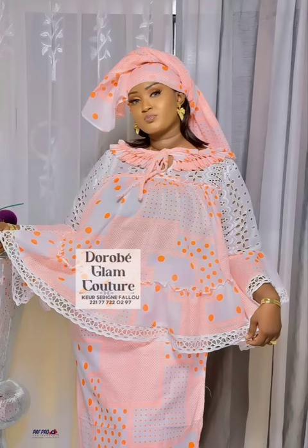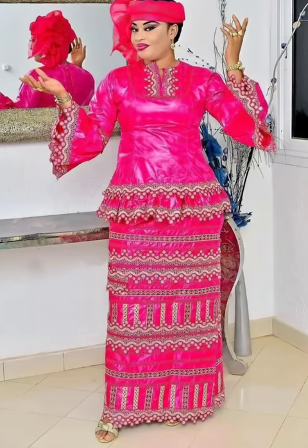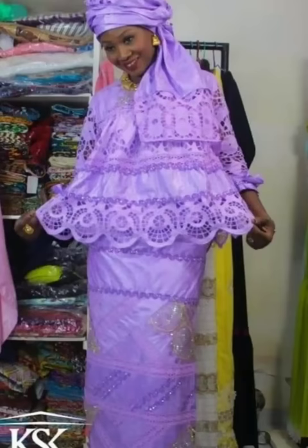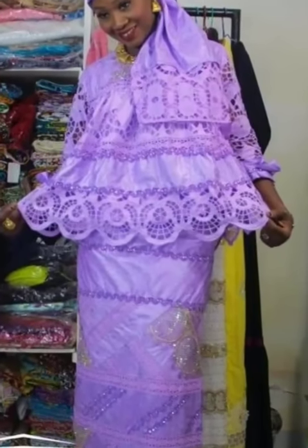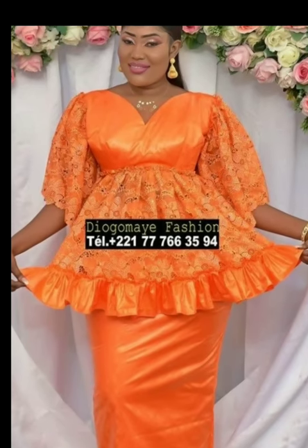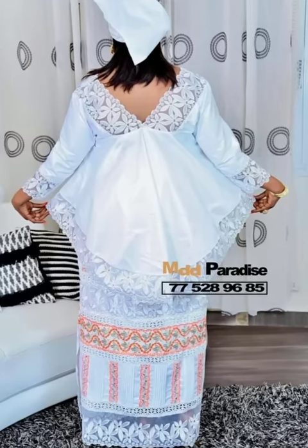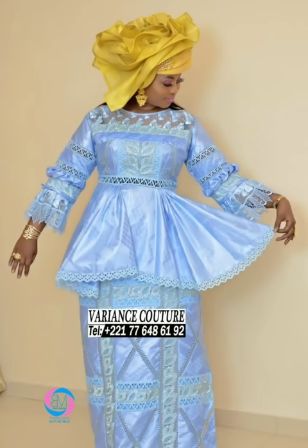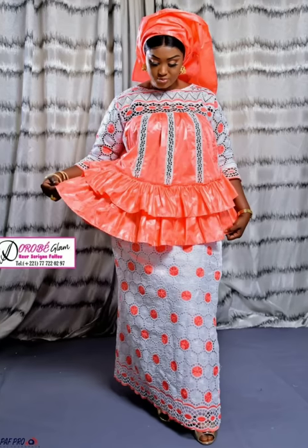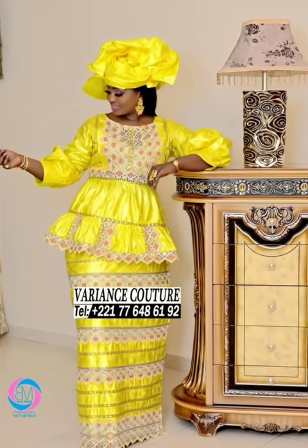Also, we don't own any copyright to any of these designs that you see. We only bring a combination so that you can easily select a style for your lace fabric. And on this note, special credit goes to all the original designers that have designed these beautiful Senegalese Rishi Basin lace dresses. And special credit also goes to the original photographers that took these amazing photos.